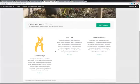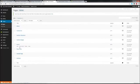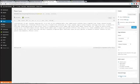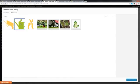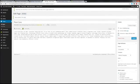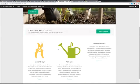So we'll do the same again for plant care. Back into the dashboard and into Pages, All Pages, and we're going to go with the plant care page. And we're going to select the watering can image as the featured image. We've already uploaded that. Tick box and go Set Featured Image. And then we update. If we have a quick look at the site again, just to make sure it's there, it is.